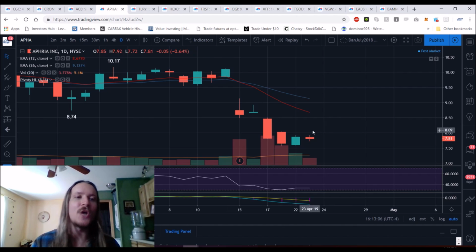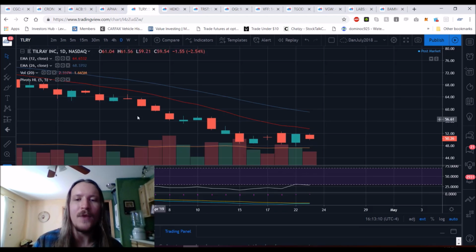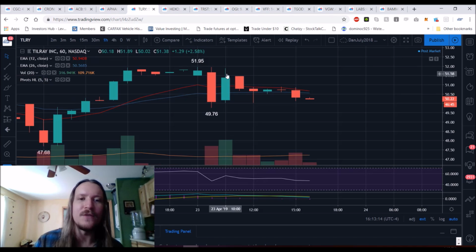So tight ranges all around today is the bottom line. TLRY, tight range. Unable to break the high of yesterday with any conviction, first thing.